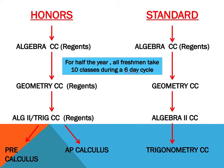The honors students can go to geometry honors, which is on the left-hand side, or many students will stay in the standard. The difference here is that the geometry honors class must take the Regents. It's not an option. Keep in mind that just because a student places in algebra honors as an entering freshman does not mean they are mandated to continue to geometry honors.